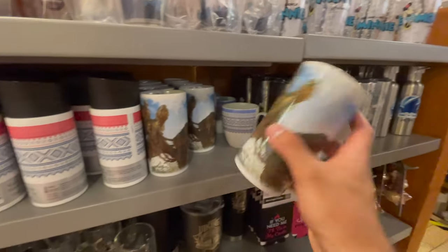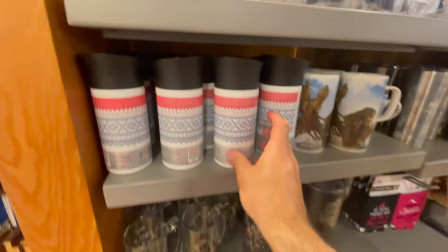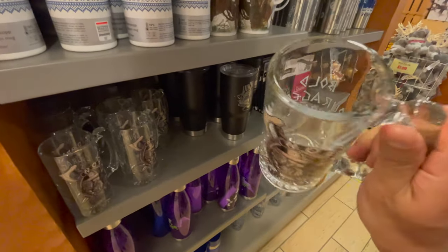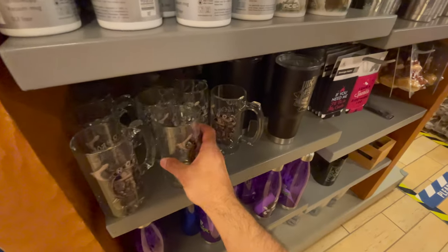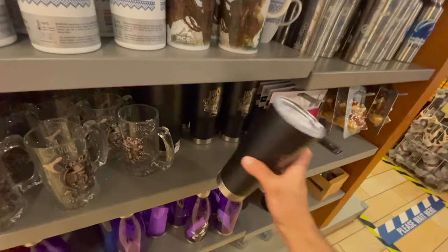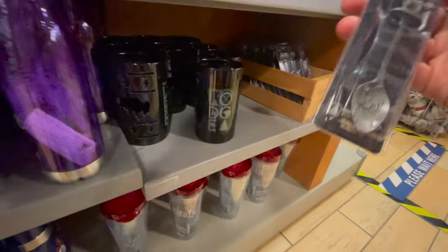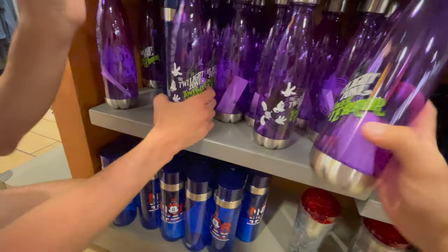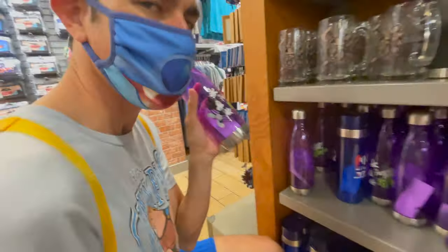Pandora, $5.99. Norway, $12.99. Okay, so we have more Vikings Norway stuff. There's no price on this one. This beer mug, say they're $3.99. Okay, we're just guessing. $14.99. The price is right. So then they have these mini Alaska spoons. My grandma used to collect these.